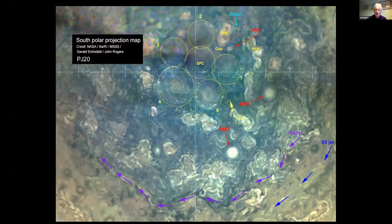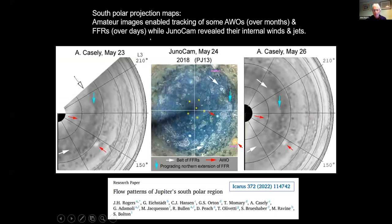But Juno is not able to track most of these features between perijoves. They were 53 days apart at the time. Very few of these features could be matched up from one perijove to another. So it was necessary to use some of the best amateur images of the planet, which can in fact detect features up in the latitudes of interest. It's indicated by the blue and white arrows on these maps here. So we were able to characterize the motions in this South Polar region for the first time, and that's just been published a month or two ago in Icarus.